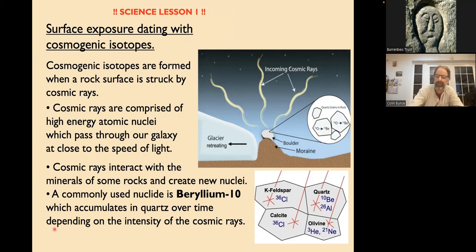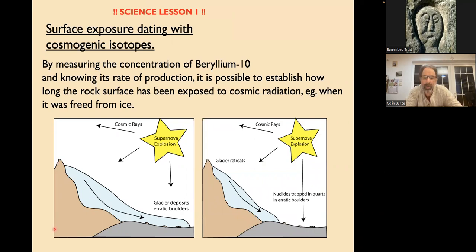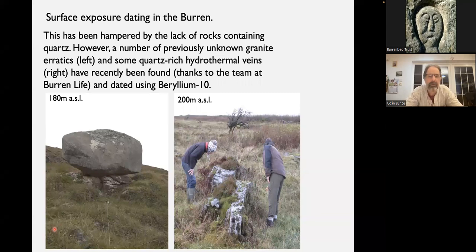So if you combine rocks which contain quartz and you take samples, you can extract the beryllium-10, and if you know its rate of production, it's possible to establish how long the rock surface has been exposed to those cosmic rays, for example, when it was freed from ice. So in the diagram there, you can see some erratic boulders, but they're underneath the ice, so they're protected from the cosmic rays. But once the ice has melted and retreated, these rocks are exposed, and they're then going to become subject to cosmic rays, and beryllium-10 will start to form in those quartz crystals. So this is grand in an area like Connemara, which has got lots of granite in, which is very rich in quartz.